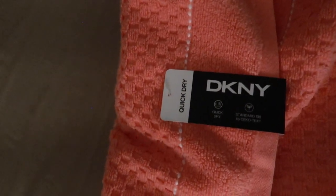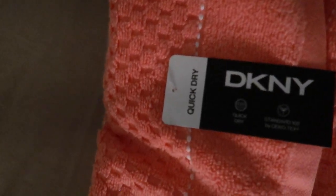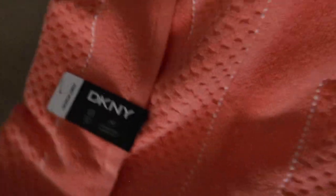Very neat towel that she's gonna lay on. I love DKNY. Do you love DKNY? If you do, make sure you comment down below. It's one of my favorite brands, okay? So she's gonna lay over here, and then a towel that I'll wrap her with and quickly take her to the bathroom, so she's not gonna feel cold or anything like that.